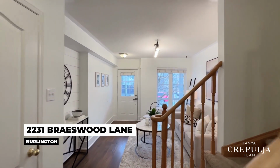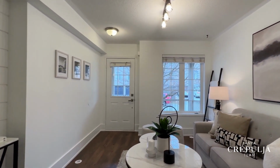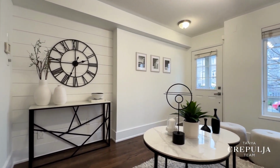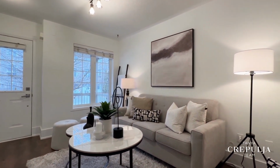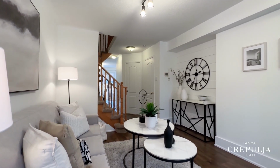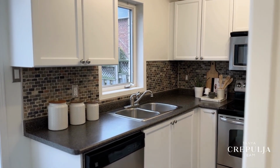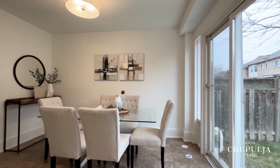This Fernbrook-built freehold townhouse is only joined at one side like a semi-detached home. It offers a bright and welcoming interior with a cozy yet comfortable layout. The main floor has been updated with walnut-toned laminate flooring, shiplap media niche, new light fixtures, and a crisp neutral palette including a recently refreshed Eden kitchen with white cabinetry, stainless steel appliances, and ample space for family dinners.